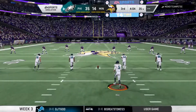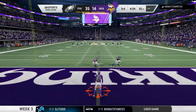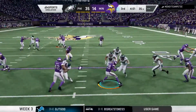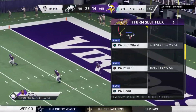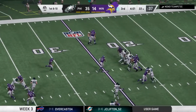Set now to kick this one away, and off it goes. This is taken about 7 yards deep, and he'll get it up past the 20 to the 22-yard line. Let's go. Vikings take over 1st and 10 at their own 22-yard line.